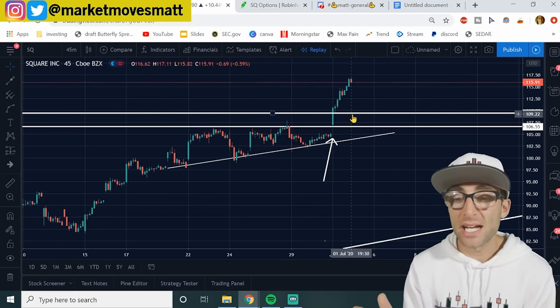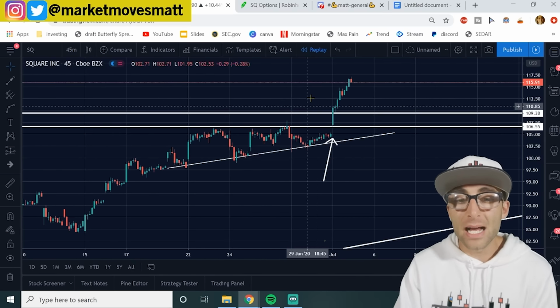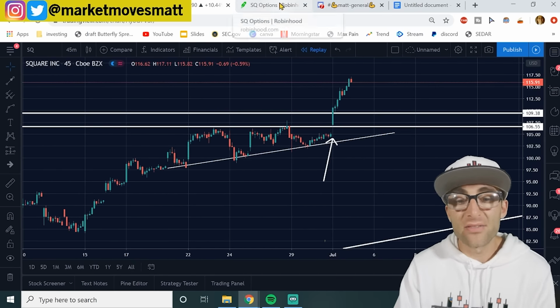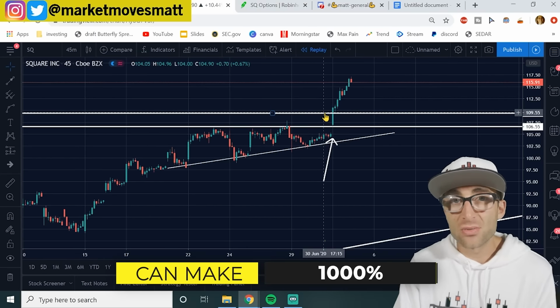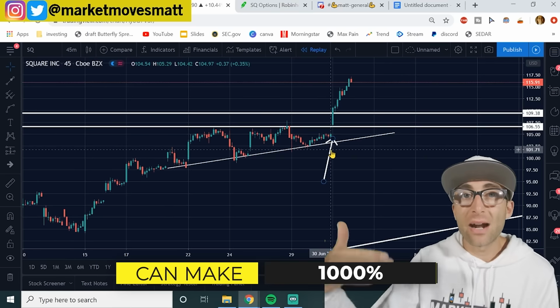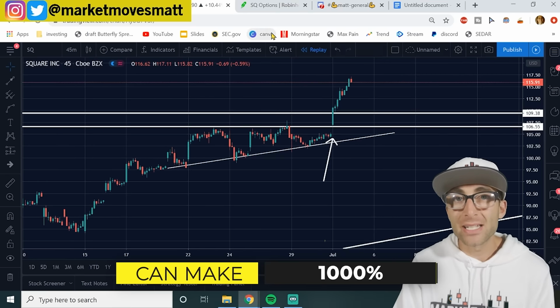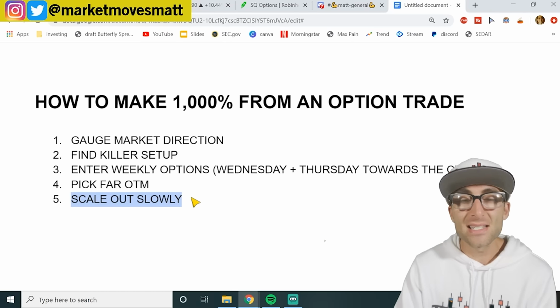It doesn't happen every time towards expiration, but when it does, like we showed you, those out of the money options do end up gaining a lot of value and can make you 1000%. So 109 was touched, which is crazy enough, but then we went to 116. So those options out of the money actually went in the money by a lot, which is amazing and mind blowing. But next up, this is huge.